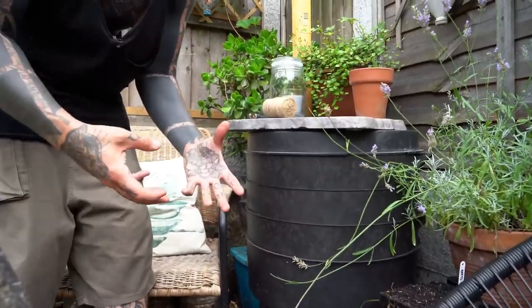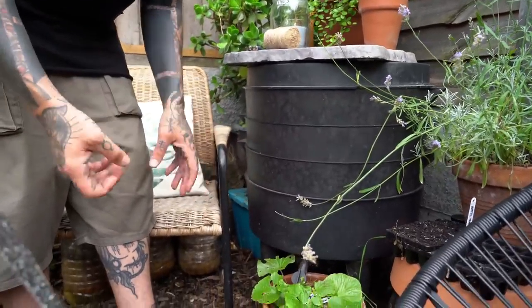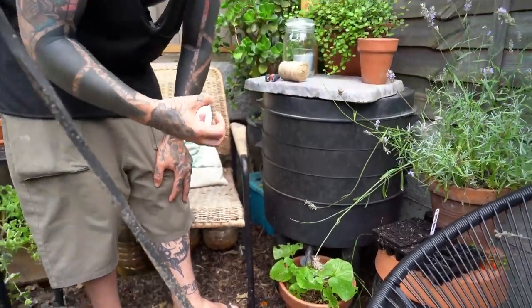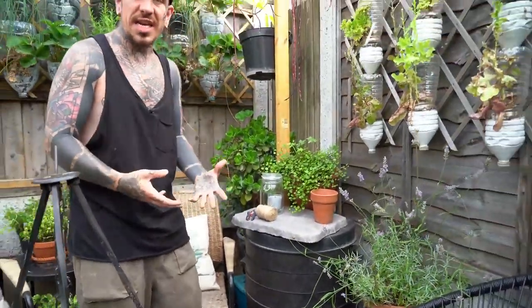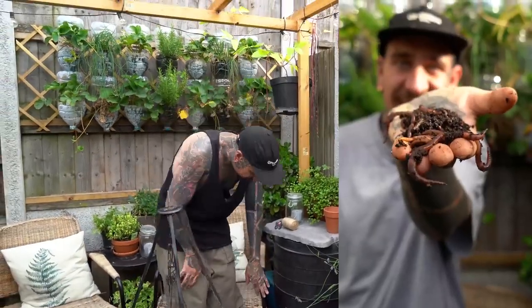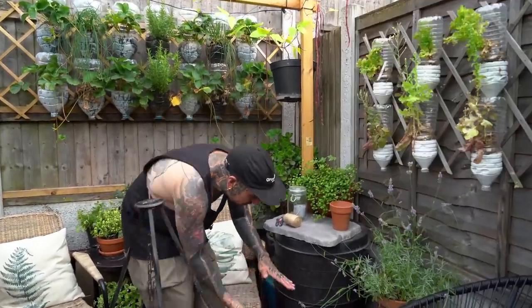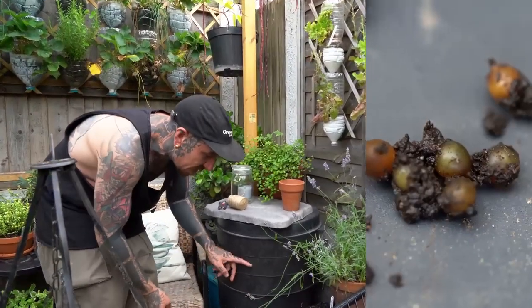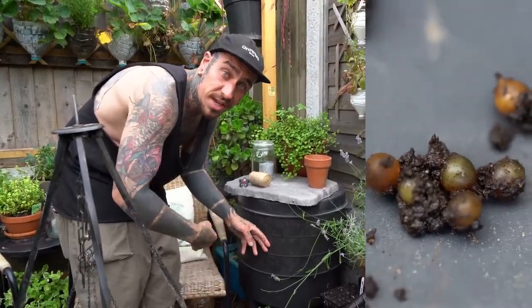People think that that's good to use in the garden, but it's not, because that's an anaerobic liquid and it's not full of microorganisms and the actual nutrients that you want in your garden. But yeah, the worms spend most of their time in these two layers, and I had to add another layer because the population improved over the year.